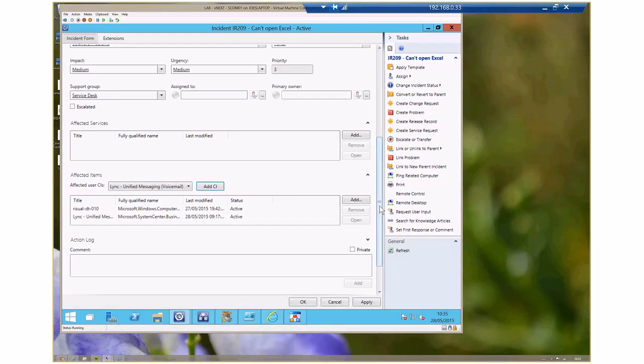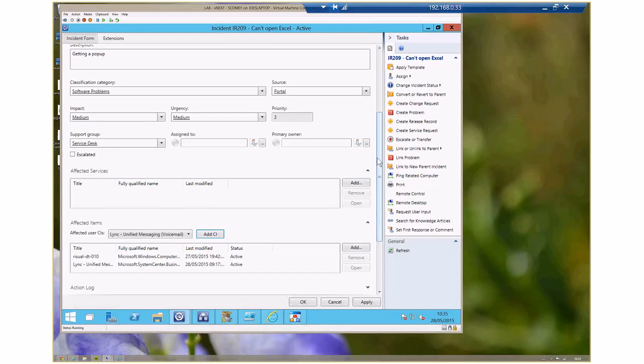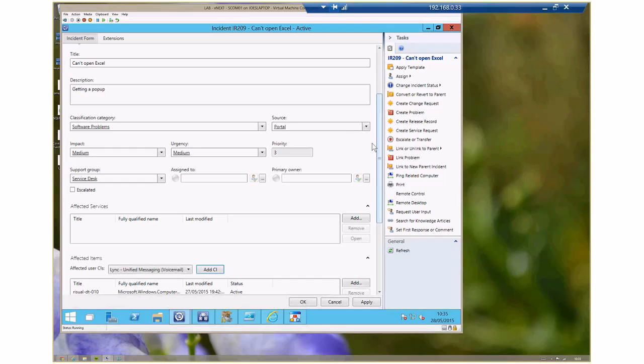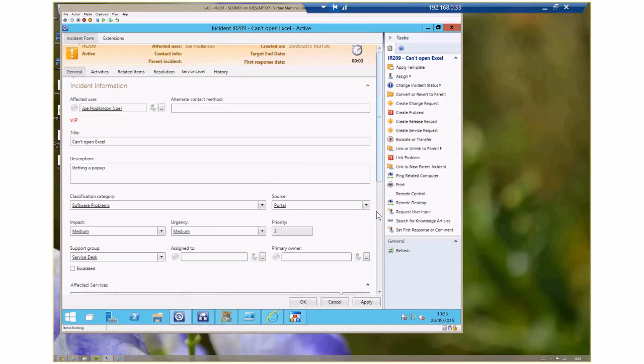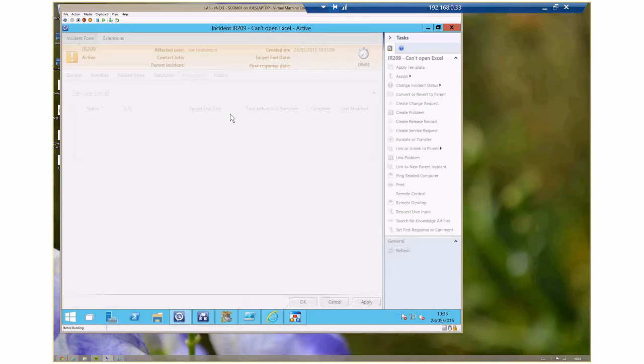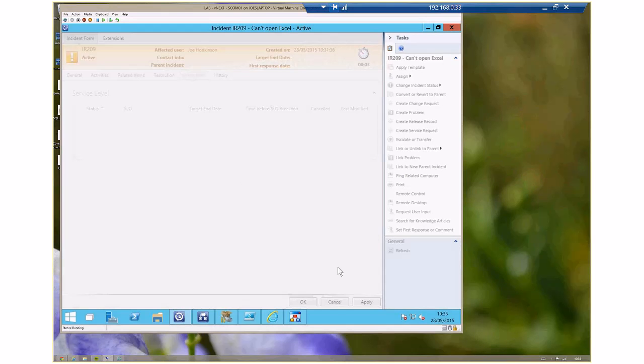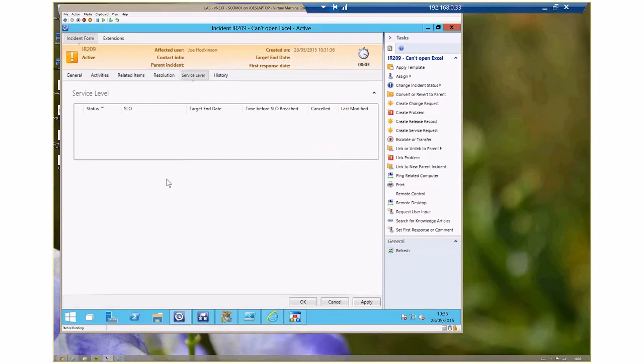Okay. The other thing I can do as a service analyst is we can see the SLA that has been applied. Okay, so this is because it's already in use, it's being used by another user. So if we just come out of it and go back in, let's open elsewhere.